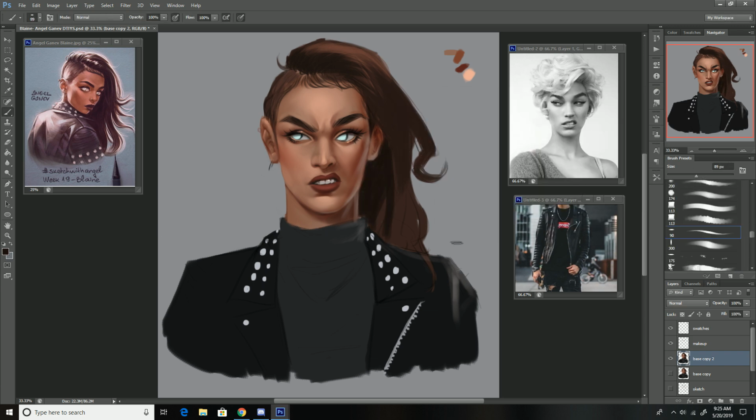Okay, right here, I'm doing the hair. I'll probably put up some sort of hair tutorial in the future. You know, I like to treat hair like ribbons. And I have a very stylistic way of doing hair. It's not the most realistic way, but I like the way I do it. It's easier for me. I don't have to spend like 5 hours just on the hair.